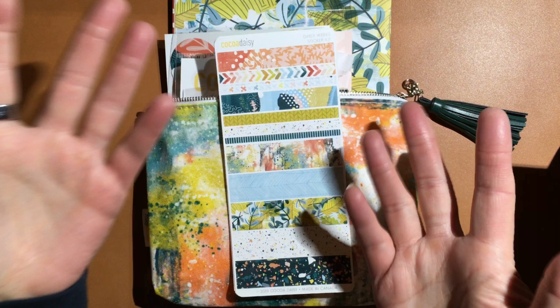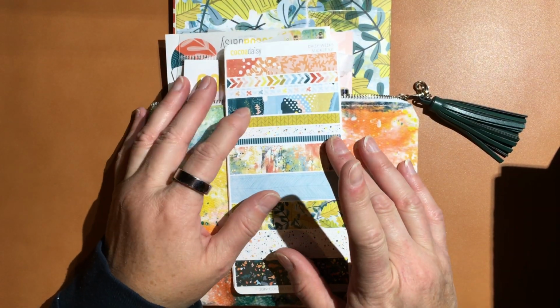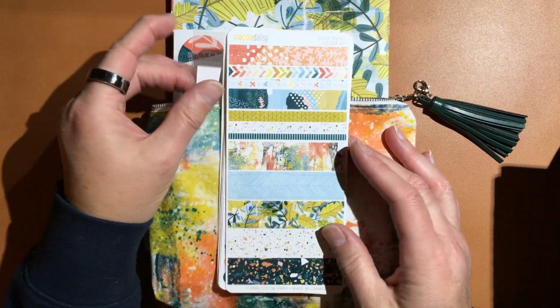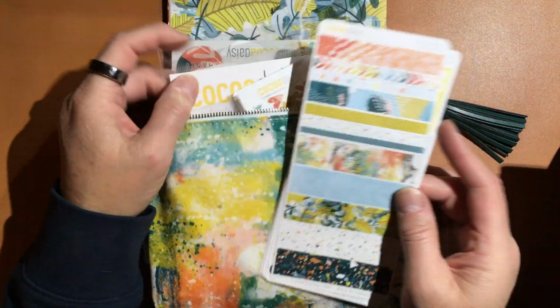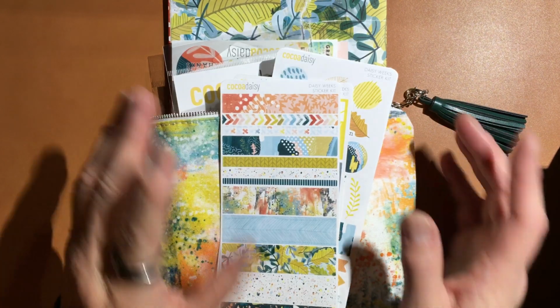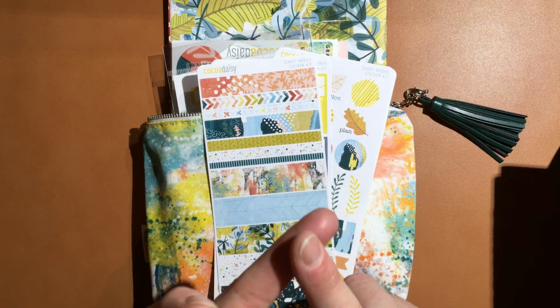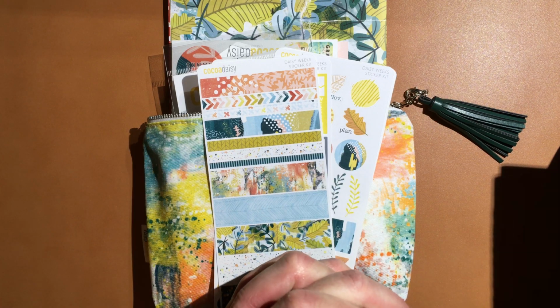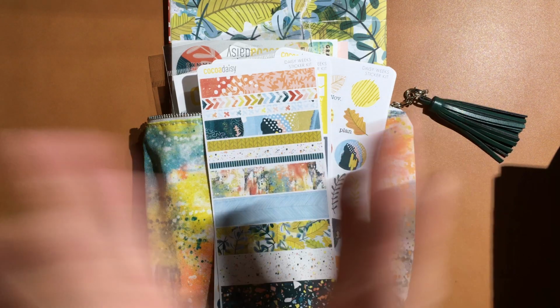So there you have it. The November Memphis season kit from Cocoa Daisy. It was the planner add-on kit, the planner kit, and the week's sticker kit. And a little tangent on self-care and being creative.